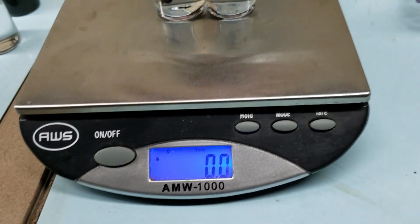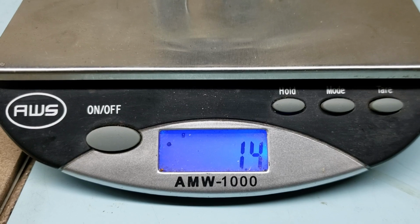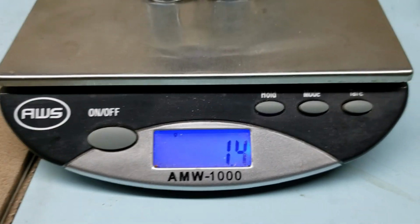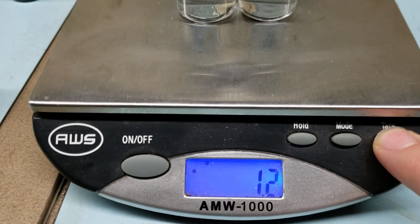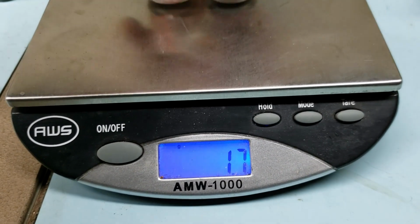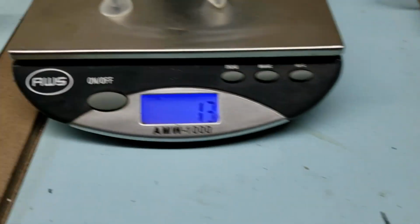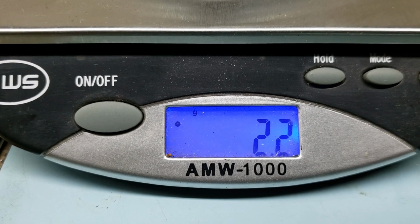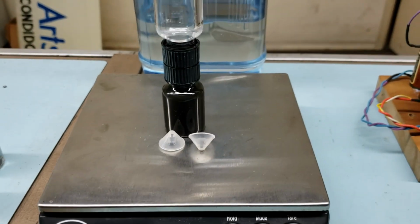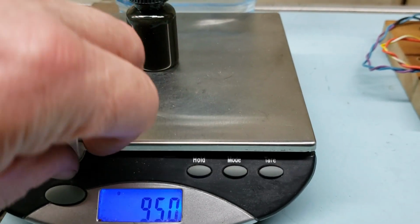Tare. That's distilled water. So from distilled water to seawater, it's 1.4 grams. That's probably very close. Now, we'll tare that. To Bloomy in seawater, 1.3, and then we have to add these little caps because I took them out of the top. Okay, 2.2 grams heavier than seawater, half of that. So that's pretty good. That's pretty dense, in my opinion.